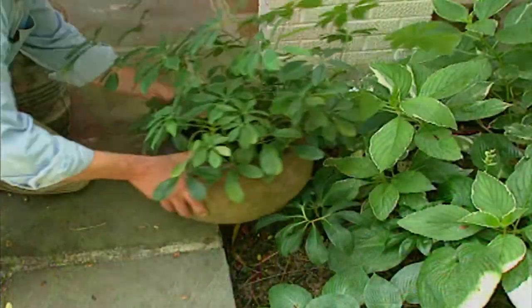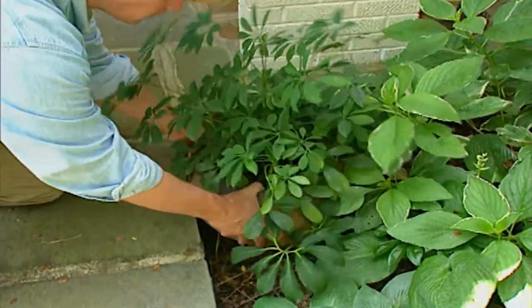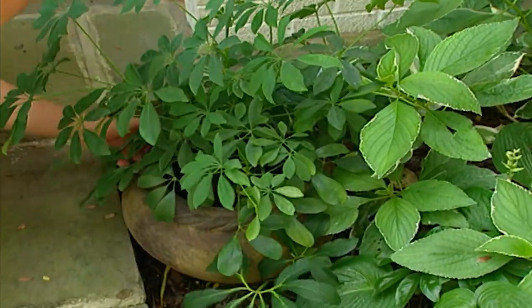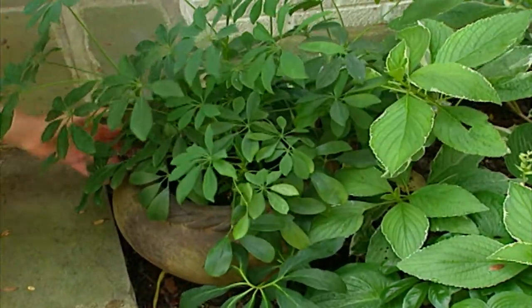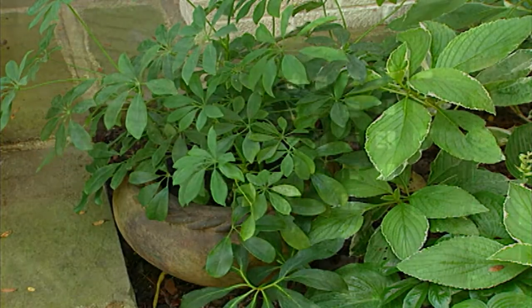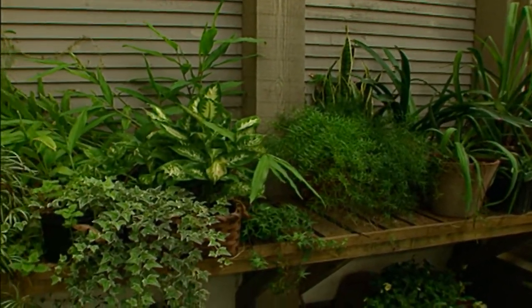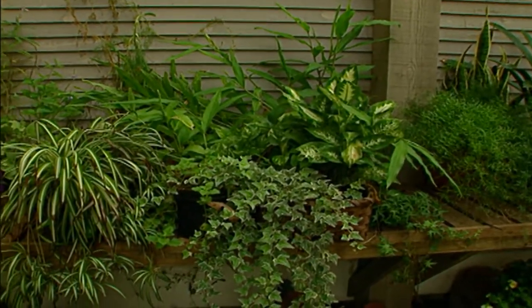Now, this leads me to another topic I want to talk to you about. You see, during the summer months, many of us bring some of our favorite houseplants, tender plants, out onto our patios and porches. But when it starts to get cold, you need to provide those plants with some protection. Let me show you a structure I built expressly for this purpose.